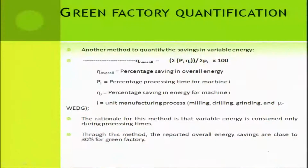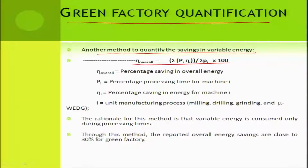The second part is the green. Again, we talked about green quantification. There's another method, because you don't have to look at just one option, you can look at multiple options, and we will see why. There was another equation that was used. Another method is to quantify the savings in variable energy. The other case was average overall energy. Here we are talking about the variable energy.